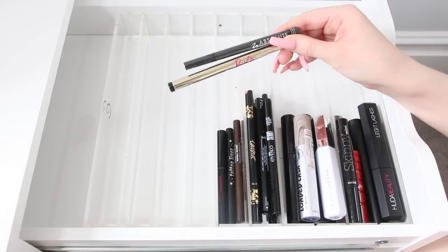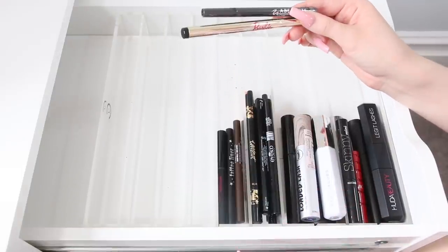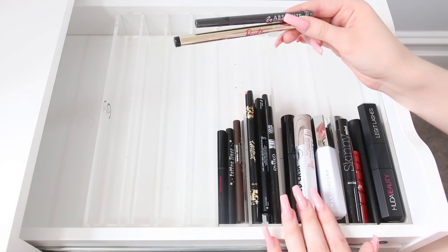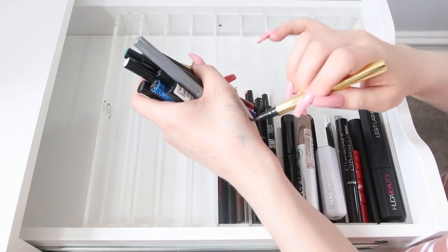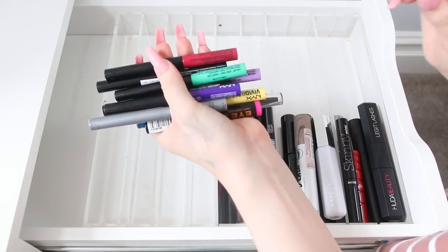I've also got 2 new liners to add to my collection, but just like the mascaras, I'm gonna wait until I use up more of what I already have first before I open these. Ooh, I'll also be throwing this from San Marcel. I know I really enjoyed it, but it's all dried out.